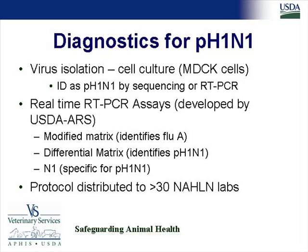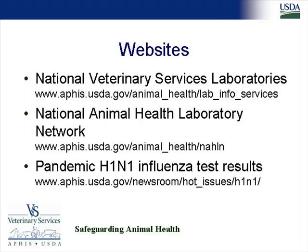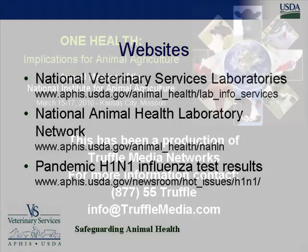Virus isolation in cell culture made in Madin-Darby canine kidney cells, ID by real-time PCR, and real-time PCR assays developed for the modified matrix and differential matrix as far as the procedures. Those protocols have been distributed to the non-laboratories doing the testing. These are some of the websites that have the information available dealing with the influenza, also NVSL's work and the pandemic work.